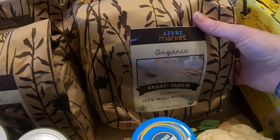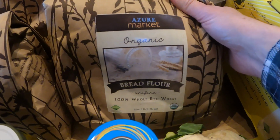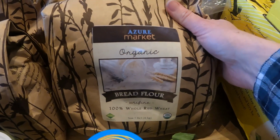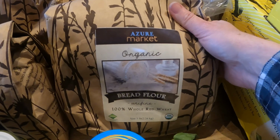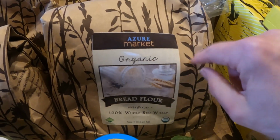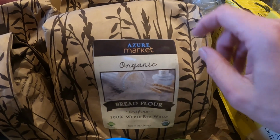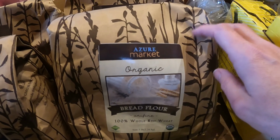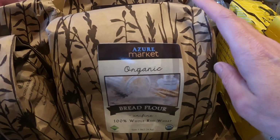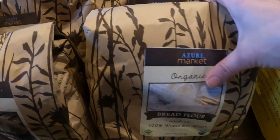And I did get some whole red wheat flour, bread flour, because I have started trying to make whole wheat bread. And so I wanted to go ahead and get some of this. I've been actually doing it like half and half. I'll use half all-purpose and half whole wheat. Whole wheat just makes it for like a really dense bread from my experience.